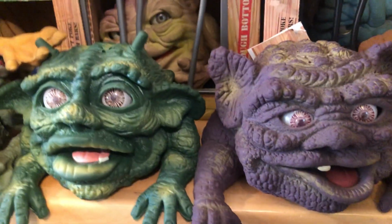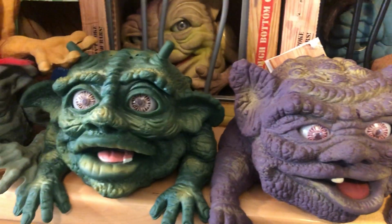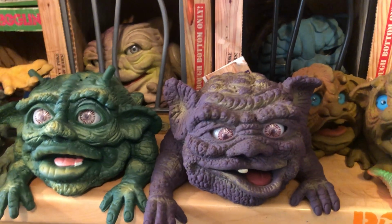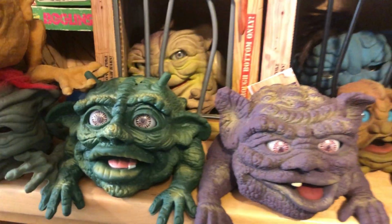Glint and Quirk might be my favorite Boglins besides Harry Wart. There's something about them I just really like. A lot of people confuse these with the 2000 Boglins. They're not them. These are vintage. I think they're some of the last released Boglins ever made. They're light and sound ones.